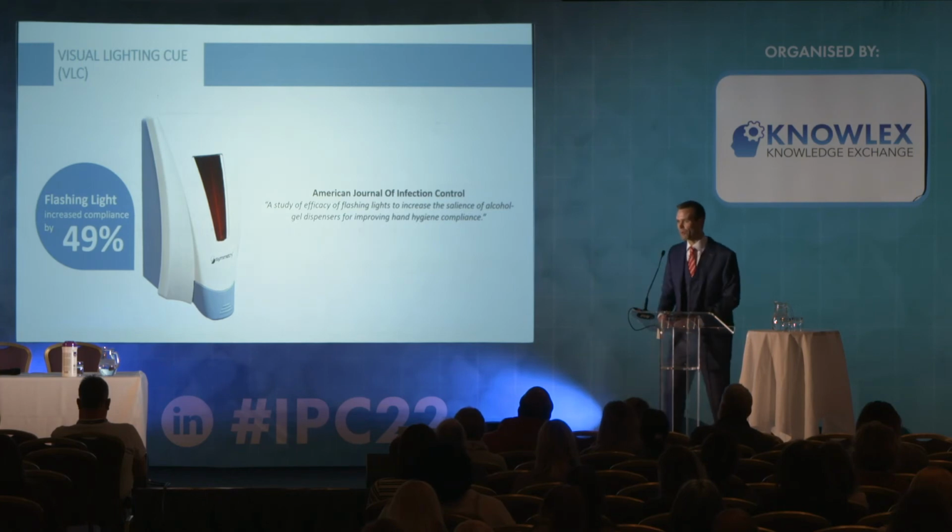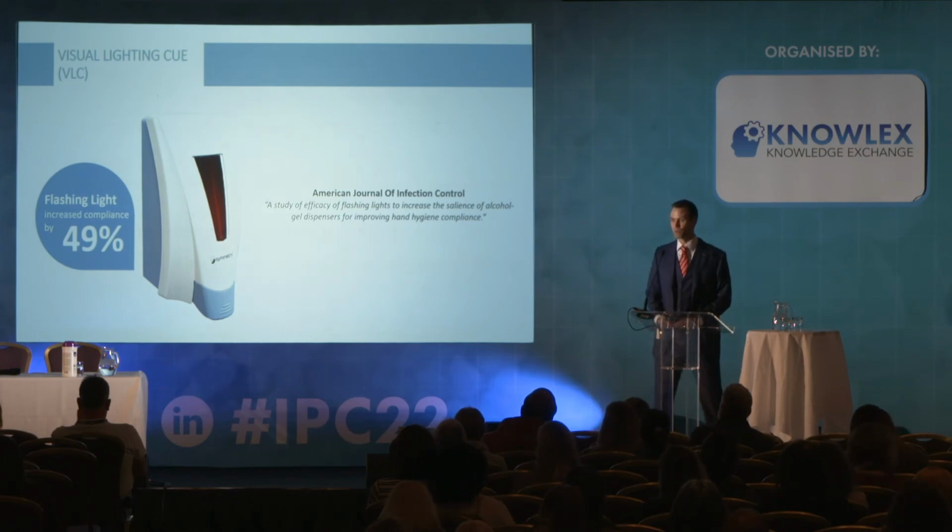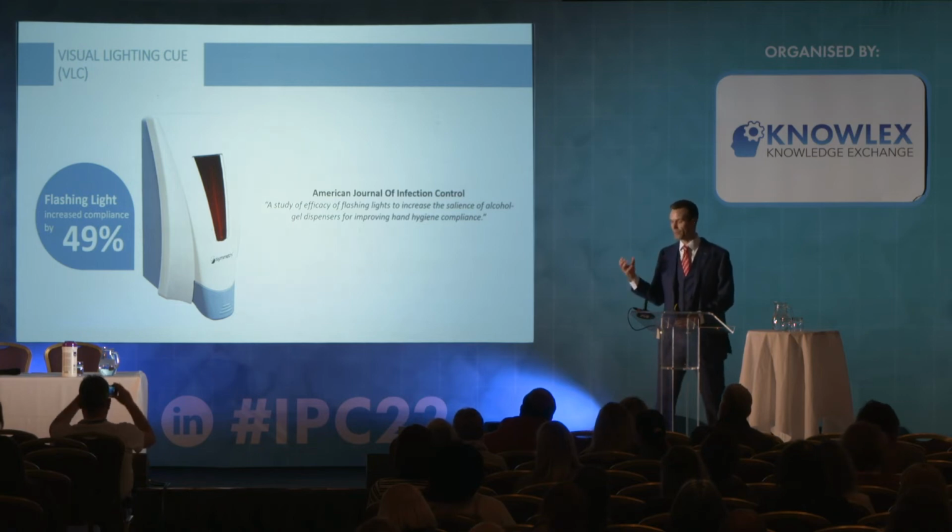Something else that we've incorporated from a behavioral science standpoint is what we refer to as our VLC, our visual lighting cue. So it's this simple LED battery pack that clicks right into the bottom of the dispenser and then flashes and pulsates that light. So you're creating variation from the movement and flashing of the light. You also, of course, are playing into the use of the colors to catch people's attention.